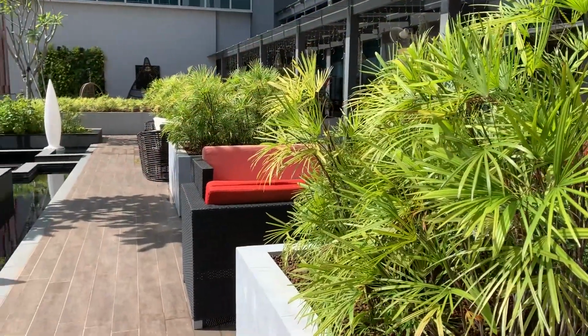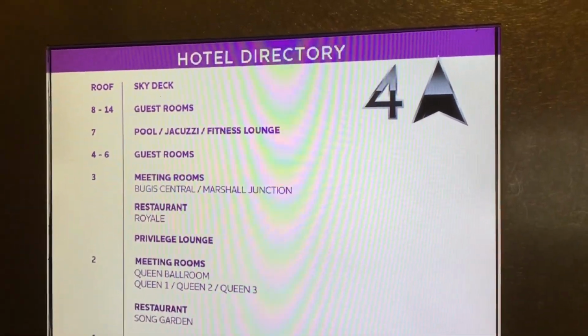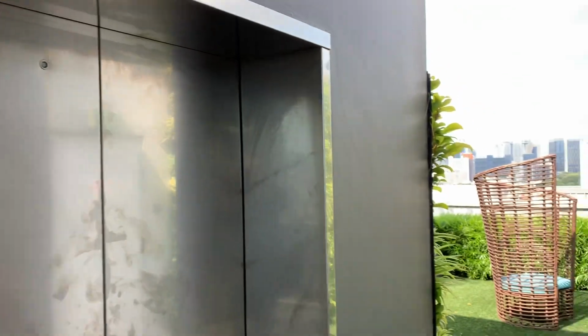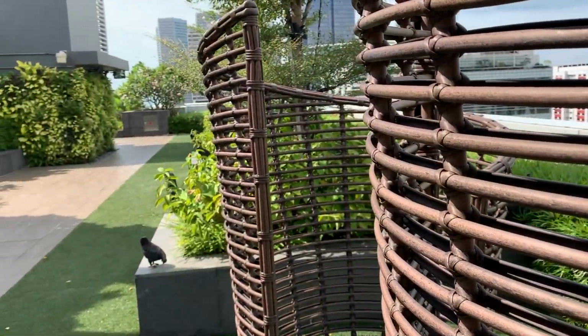But if you take the elevator up to the sky deck, which is on level 15, you'll find a quite extensive area with varieties of seating. But unfortunately, that's all you can actually do up there. There's no bar, there's no food available, so it is purely a sitting area.